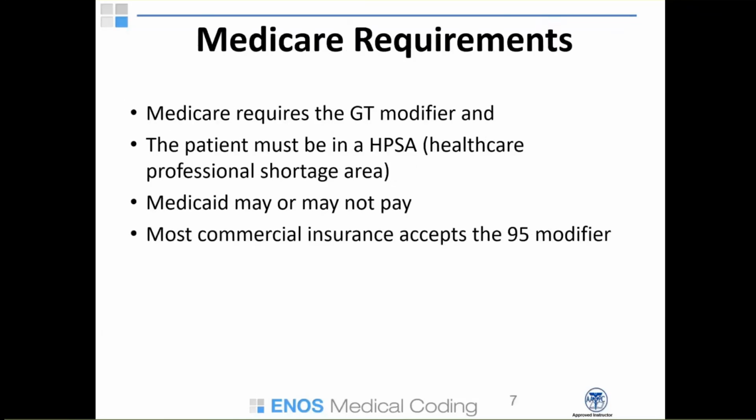Usually Medicare requires the GT modifier. As of last Tuesday, they said that they're not requiring any modifier because the place of service code 02 is going to tell them it was remote during this period of time. Then after these temporary measures go away, yes, Medicare does have the GT modifier.